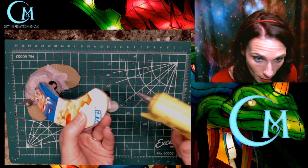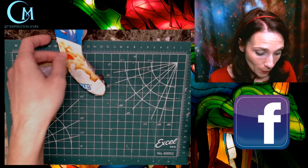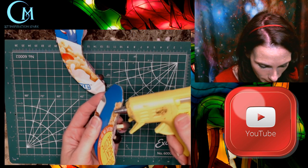See, I'm liking this. I know if I'm staying over my green mat, I'm in the right spot. Huzzah! Telling you, this new desk setup, very happy camper. I'm going to let this dry upside down-ish. Same thing. I'm just going to run a bead of hot glue around here. Smooth it out and basically just hide some of that corrugated cardboard texture.